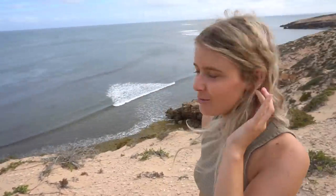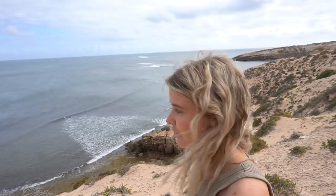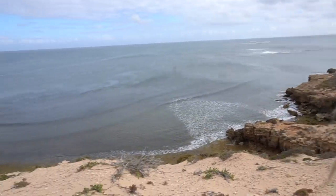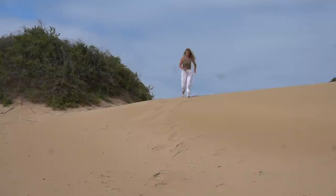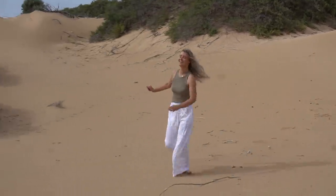Stop one on the first loop. We've come down this little track and it's taken us to this beautiful little bay. I don't even know if it's actually a part of this loop track, but this spot is magic. We left our newfound spot that I'm now calling Pretty Woman Running Down Sand Dune Bay and made our way to a little spot called Cape Bower.